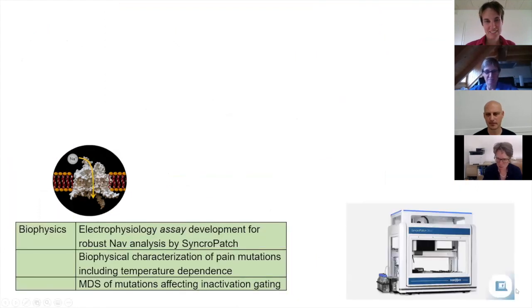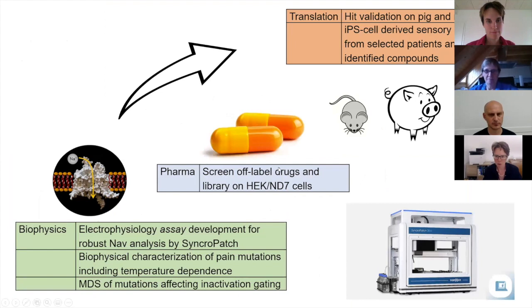Yeah, and so what would we do? I already talked a bit about this: the electrophysiology basics, biophysics at first with the mutations. Then we would do the drug screening, and then in the end, we would like to do the translation with the hit validation in the different species, like in the mouse, pig, or then in the end in humans. Yeah, so these were my 2 slides.